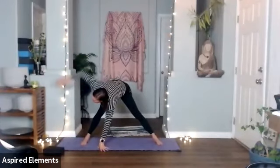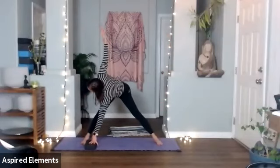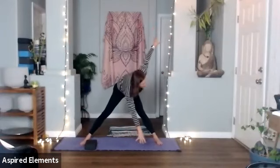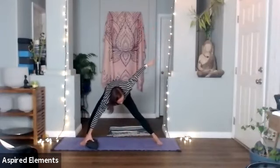Now you can use a block here. Okay, that gives you a little bit more height, allows you to lengthen out that spine a lot easier. And then lift, reach. Go to the other side. Now see if you can go a little bit deeper, closer to that foot. And again, you can use a block.